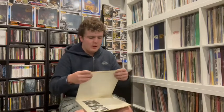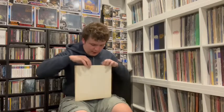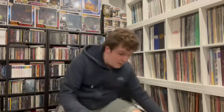Put that back in there. This does not have the pictures and sleeves and stuff. It has sleeves, but not the lyric posters and stuff. Sorry.